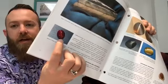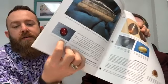And actually, we got a picture of one. This is dyed tiger's eye here that's been dyed red, but you can get it in a wide variety of colors. I've seen it in green and yellow and orange and blue and red. I've even seen it in pink.